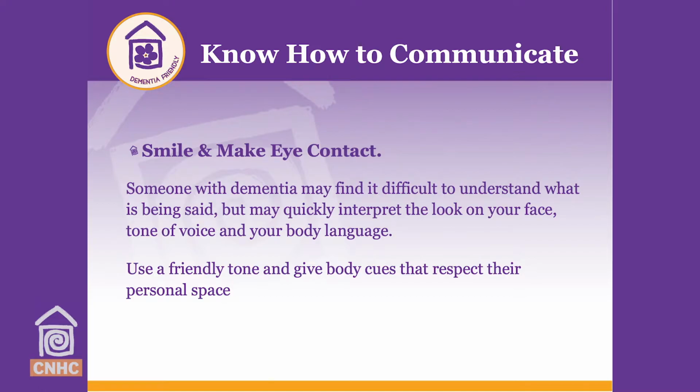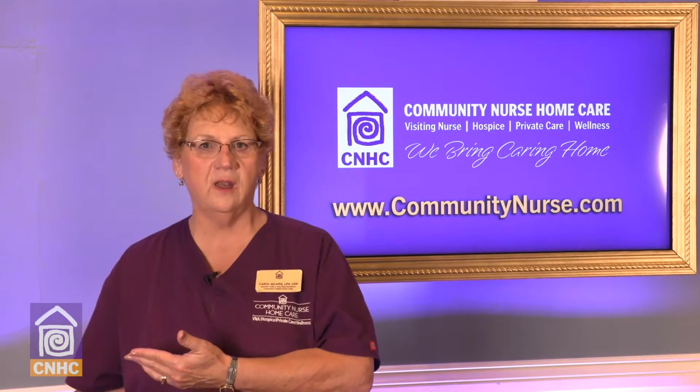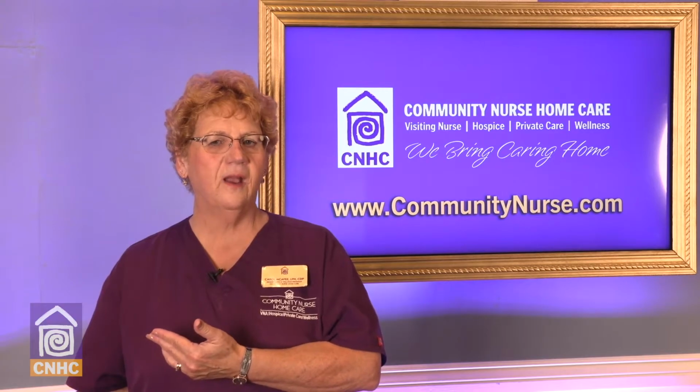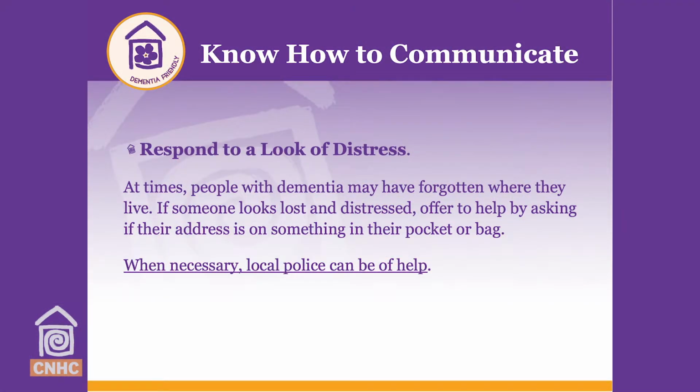Now, in this day and age, we're all told about respecting personal space, the 6-foot distancing. Folks, us huggers are not in a good place right now. And the folks who don't understand social distancing just quite yet, you need to reinforce it, especially in this age of social distancing. So use that smile, use humor, gentle humor. Respond to a look of distress.